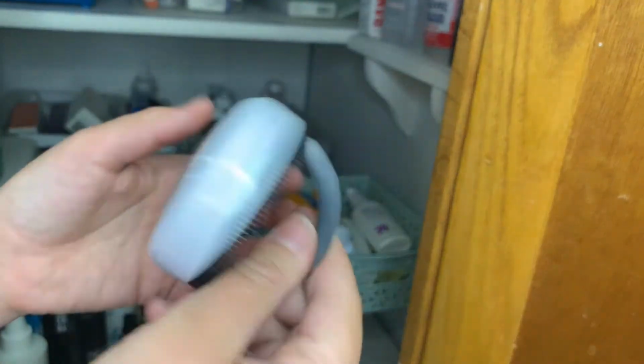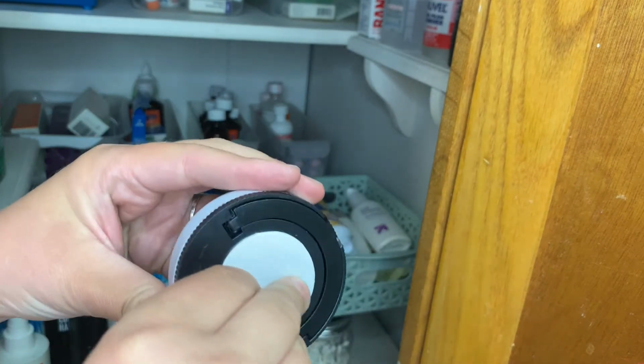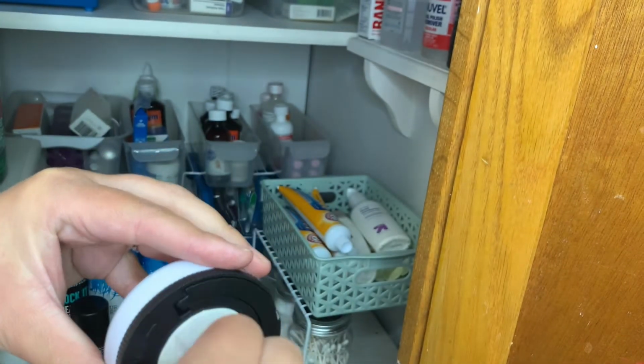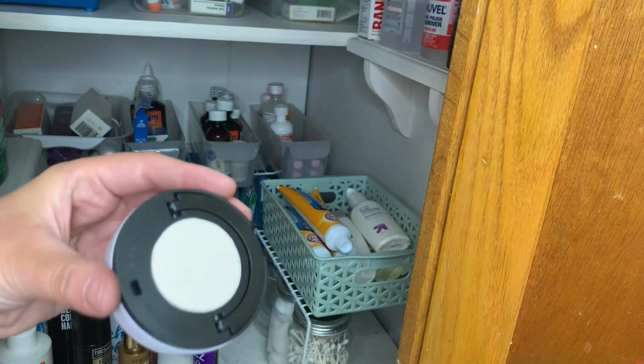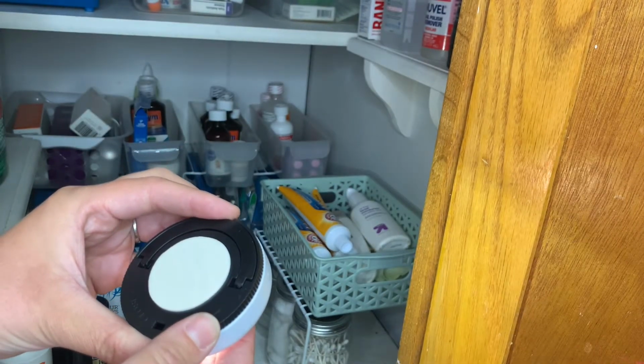This was a game changer, and it's been so useful. It was very easy to install. It takes 3 AAA batteries, and it actually has an adhesive sticker on the back so you can place it anywhere. I love it.